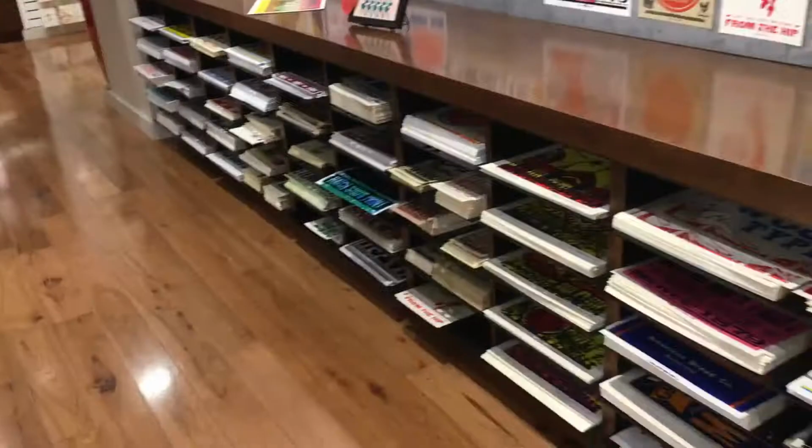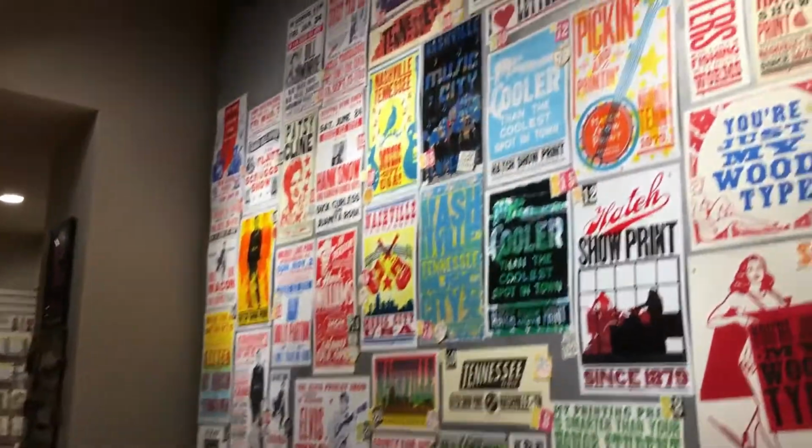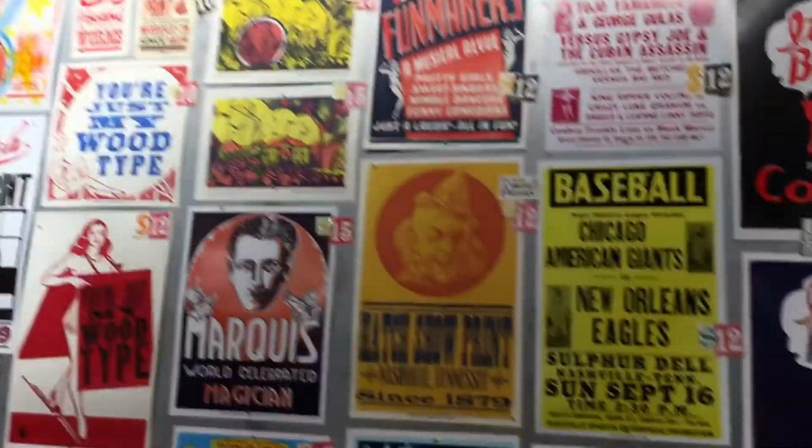Whether it's a new pair of cowboy boots, a cowboy hat, or a poster from Hatch Show Print, you're definitely going to want to make sure that there's some room in your suitcase that you can bring home whatever souvenir it is that you choose from Nashville.